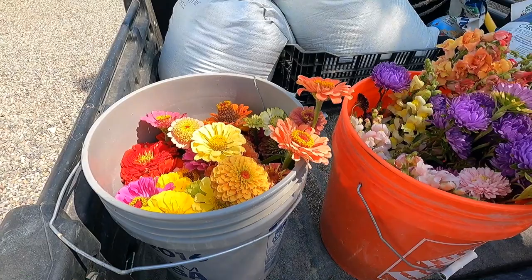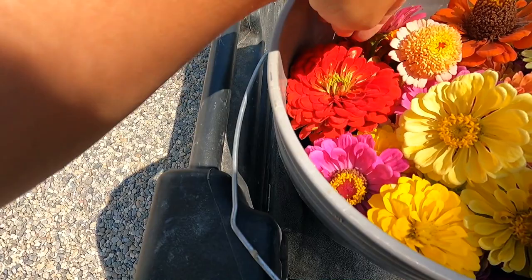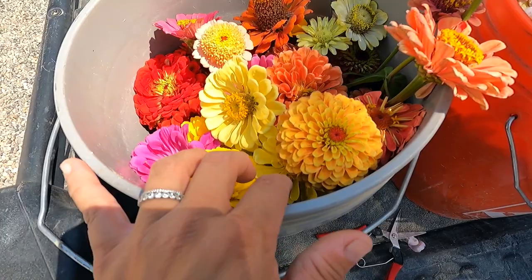Shorter layer in there, just a menagerie of color. There's some really huge ones. I'm worried for that one. I don't want it to be smashed. And it's amazing the different structures you get, like that halo right there. And then the really full ones. Love it. Okay, let's get these in the cellar, grab another bucket.